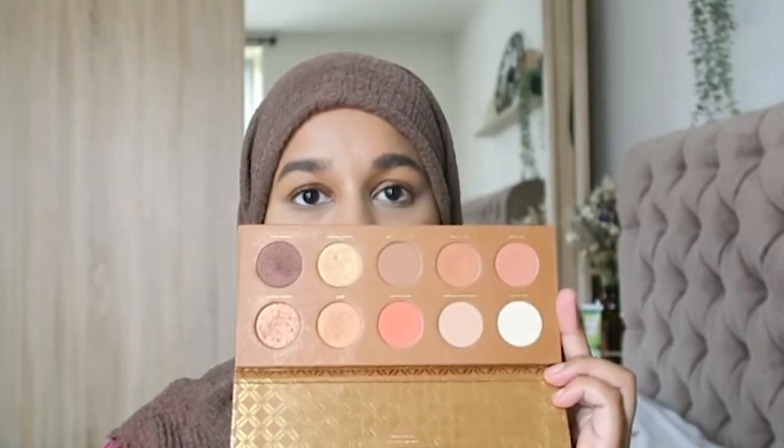I still love the Zoeva Caramel Melange palette, which is beautiful and stunning. I'm also obsessed with the Huda Beauty 9 pan eyeshadow palettes, which I've got a range of. I'm also still loving these from Huda Beauty, the matte and metal melted shadows. I have about 9 of these. I feel like I've done a video on these, so you can check that out if you want to see all the shades that I've got.